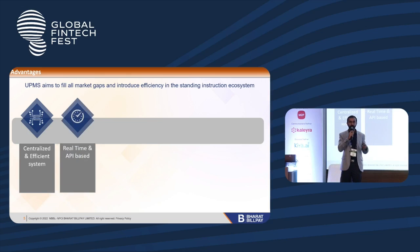Okay, moving forward, this whole platform is going to be real-time and API based. I think that's going to be a marvelous thing because there is no manual activity involved. There is no file upload, no file download, nothing. Everything is API based. Even if it's a bulk registration or whatever, it's completely real time and API based.